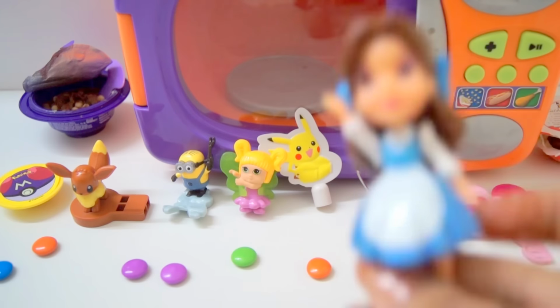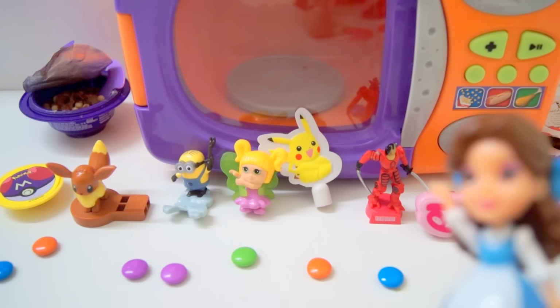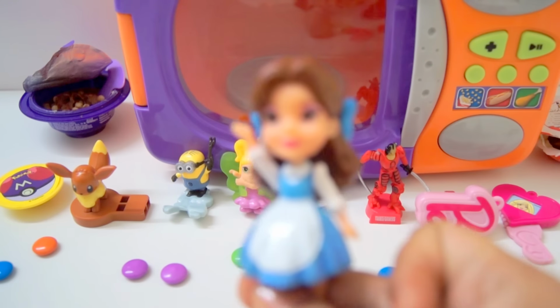Good girl. Here, good princess. Yes, my name is Belly. Yeah, I like chocolate. I like surprise toys.